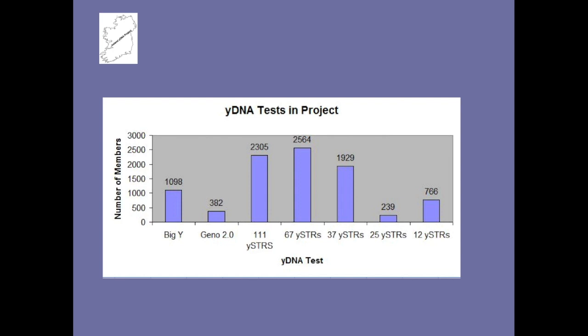Okay, we have a few here in 25, and we have 1,929 at 37 markers. I would prefer to see more in the 67 marker bracket, but we have quite a few. And at 111, we have 2,305.